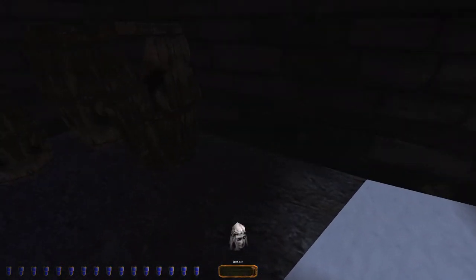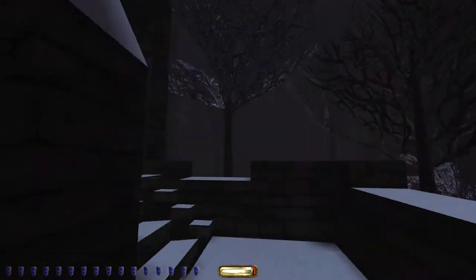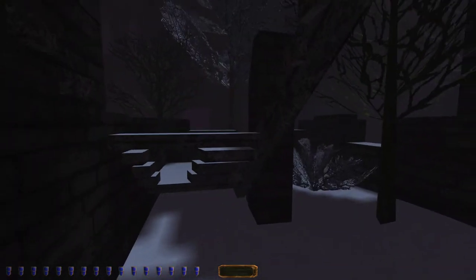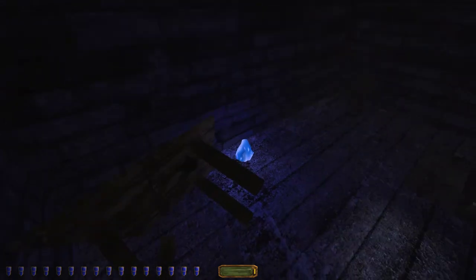Rubble. Okay. Oh, it's a chair. And a glowy mushroom. And a collapsed tower. Surely I can climb. Although there's no reason to, it seems.